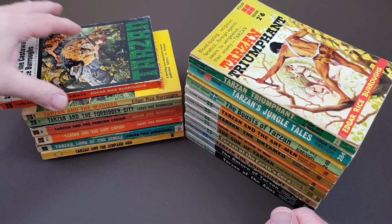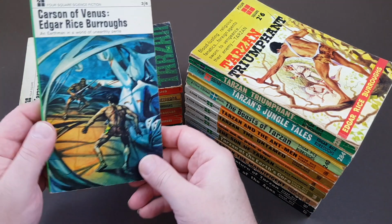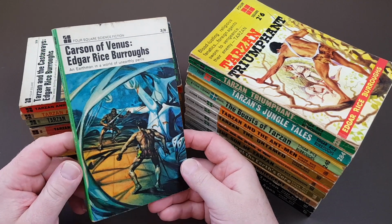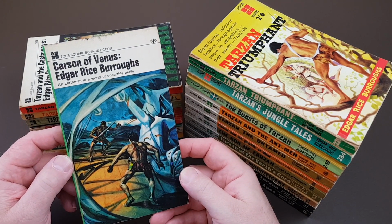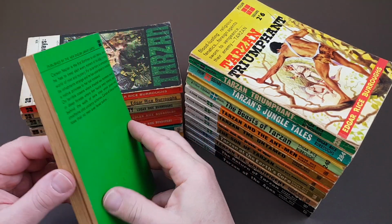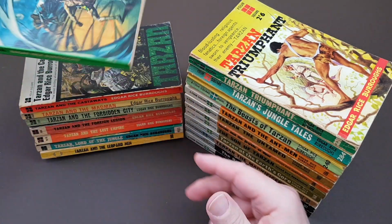Now, apart from those Tarzans, I do have just a couple more Edgar Rice Burroughs that I thought I might as well show you since they're here. So this is 1726, and it's Carson of Venus. This is Burroughs' exploration of science fiction and the emerging genre that it was at the time. And this is 1967, January 67.